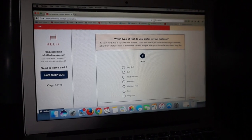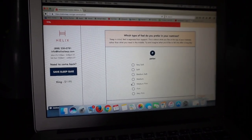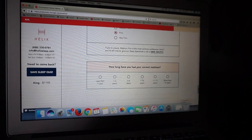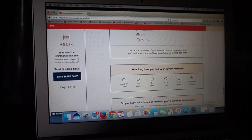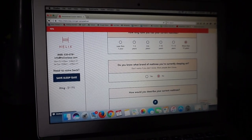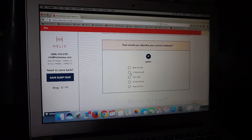Which type do you prefer to feel in a mattress? Very soft. Okay, now I'm kind of like medium firm to firm. So I'm gonna say firm on here. And then it says, if you're unsure, medium firm is the most common preference. How long have you had your current mattress? We have had our mattress for so long, it's embarrassing to even discuss. It was my parents' mattress before they got divorced. Do you know what kind of mattress you're sleeping on now? No, I have no idea. It's total junk. How would you describe your current mattress? Way too soft.